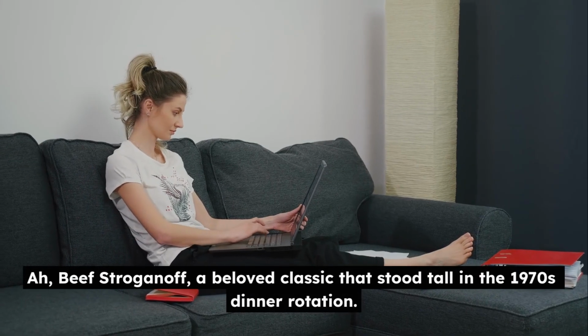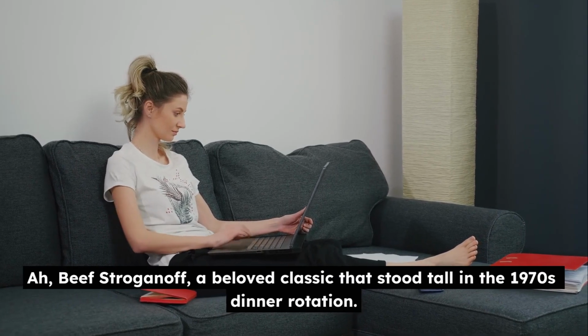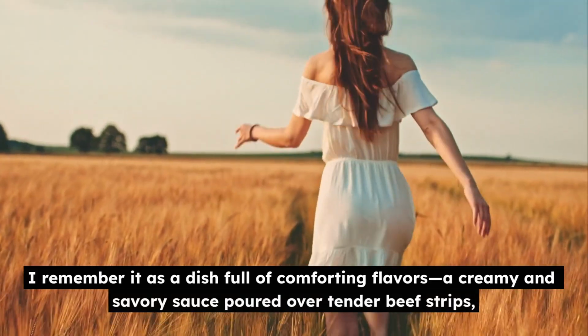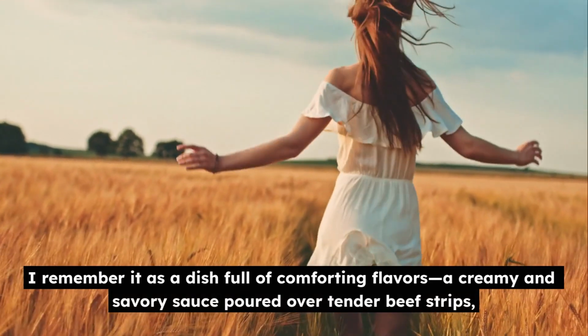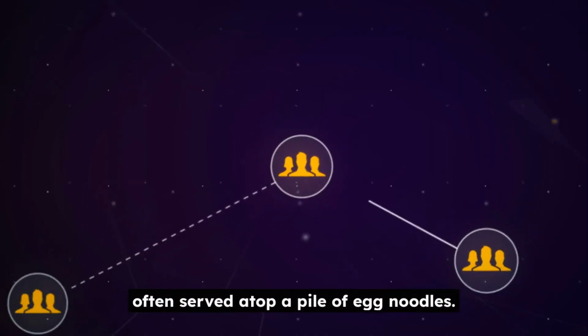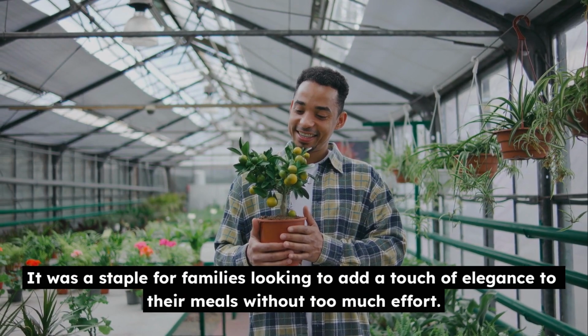21. Beef Stroganoff. Beef Stroganoff, a beloved classic that stood tall in the 1970s dinner rotation. I remember it as a dish full of comforting flavors, a creamy and savory sauce poured over tender beef strips, often served atop a pile of egg noodles. It was a staple for families looking to add a touch of elegance to their meals without too much effort.